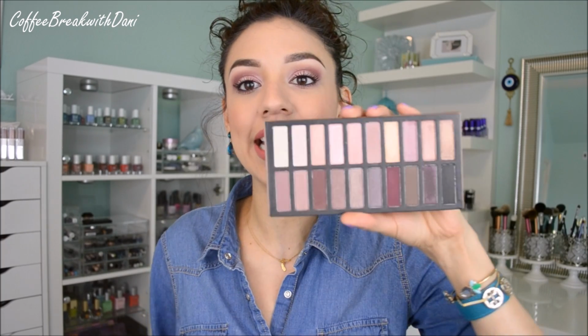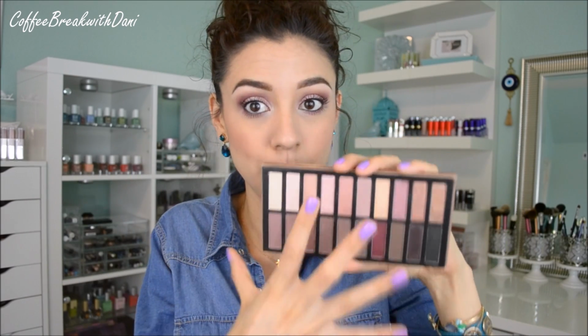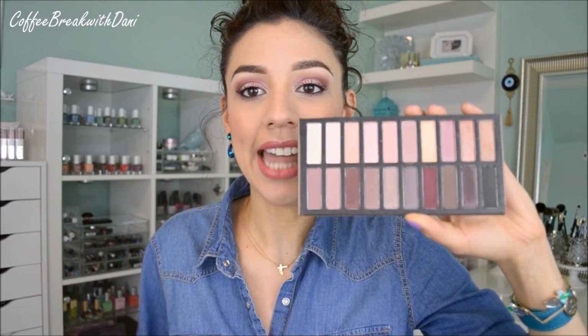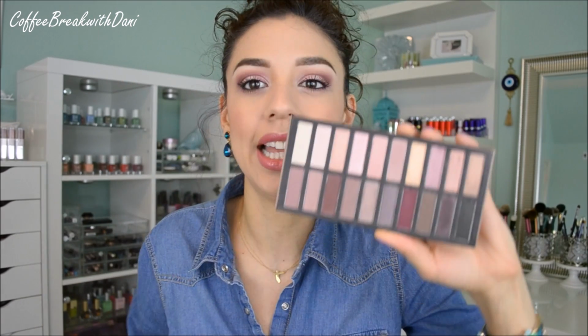So when my palette arrived, I looked at it and I was like, Naked 3. That was just my initial gut instinct. When I looked at it, I was like, that is the Naked 3 palette. But obviously, there are a ton more colors in this palette. This is a palette with 20 colors that are matte and shimmer, and they have a theme throughout the palette that is rose gold tone.